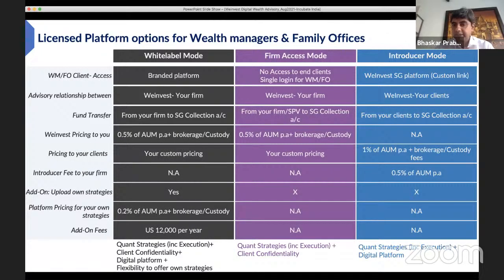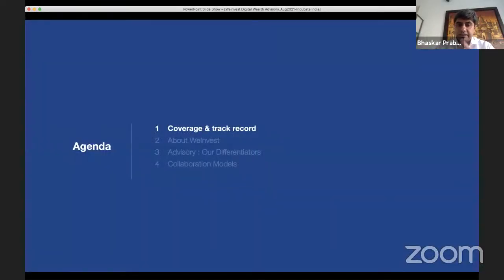Happy to go into this. You can white label it, you can do firm access and other stuff. I'll stop here. There's a lot more to cover, but I thought this is good enough from an introduction perspective. And we can always take questions at this point of time.